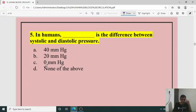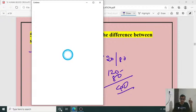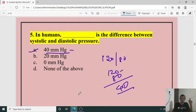So the fourth question is over. Fifth question. In humans, dash is the difference between systolic and diastolic pressure. 120/80. So what is the difference? 120 minus 80, it is 40. So 40 mm of Hg. It is the difference between systolic and diastolic blood pressure. That is what matters in the requirement for the circulation of blood. So the right answer for question number 5 is 40. A is the right answer.